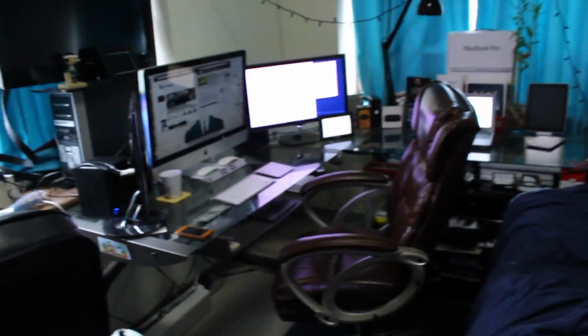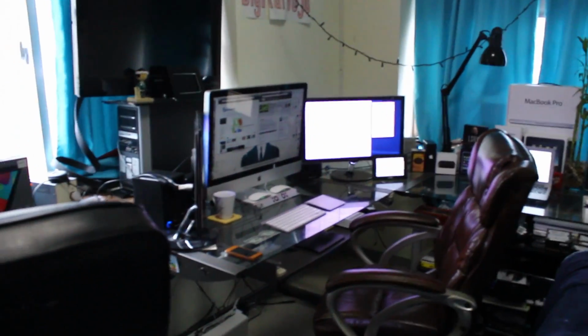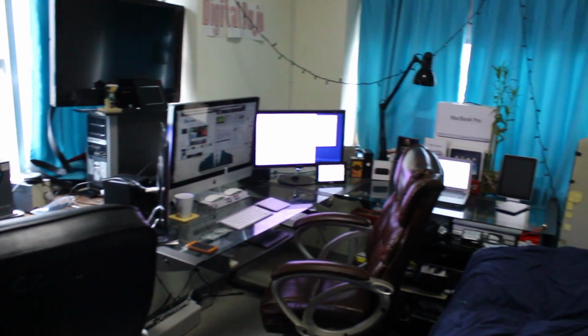So I guess one more general overview of the desk. I'm going to go ahead and move my chair back here and step back in the corner so you guys can see this here. So zooming in again, this is what the desk looks like occasionally when I'm sitting here, and this is what you see when you walk in, from entertainment center to gaming setup to work setup.